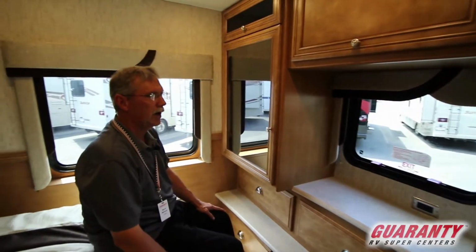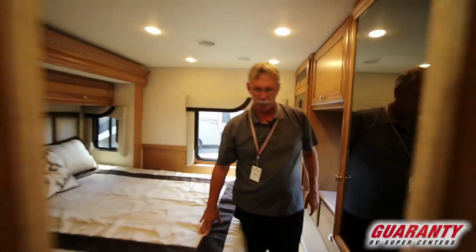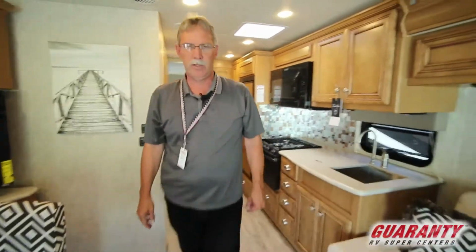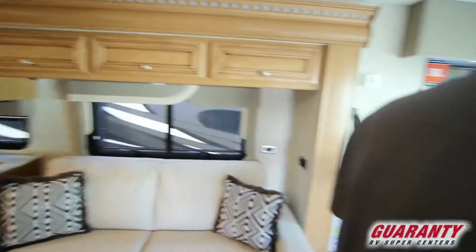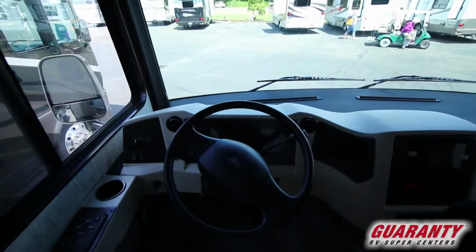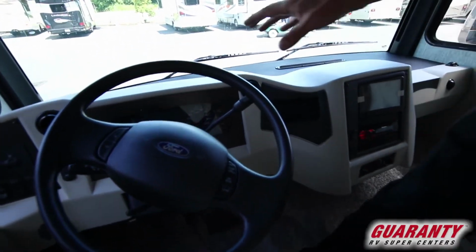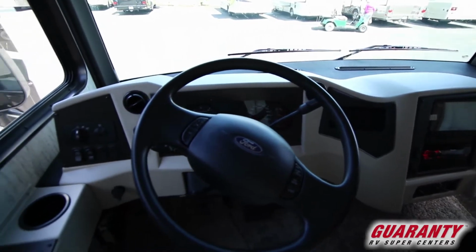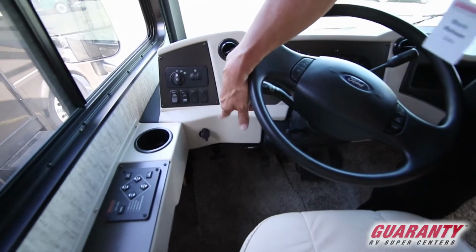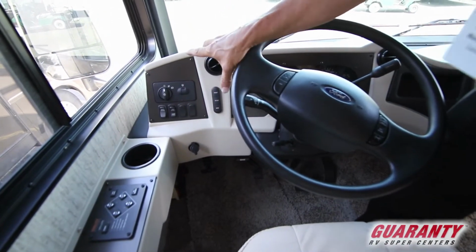What a coach. This is a great floor plan. Let's go up front and see what it has to offer up there. So up in the cockpit, you come up here, you'll notice it's on a Ford chassis. And you do have very easy access to your dials right here. So up here you have your battery boost, you have your generator start, you can reset whatever you need to reset, your lighting, just everything right there.